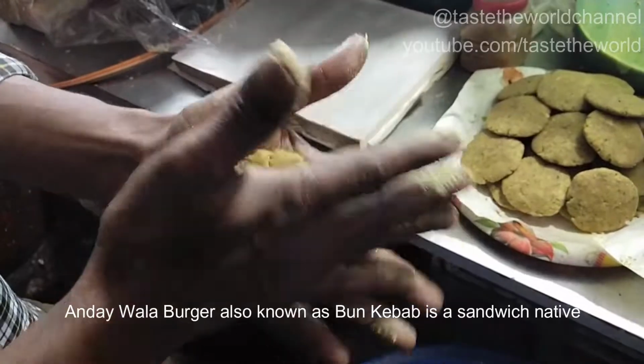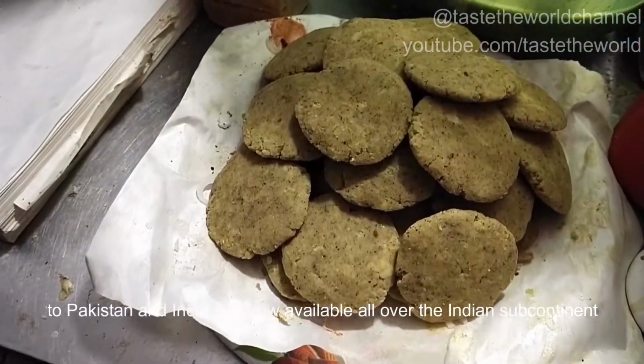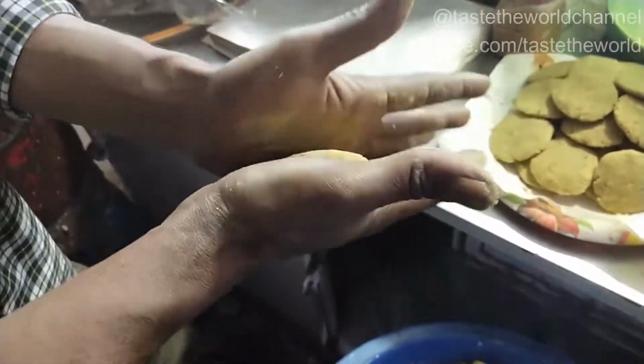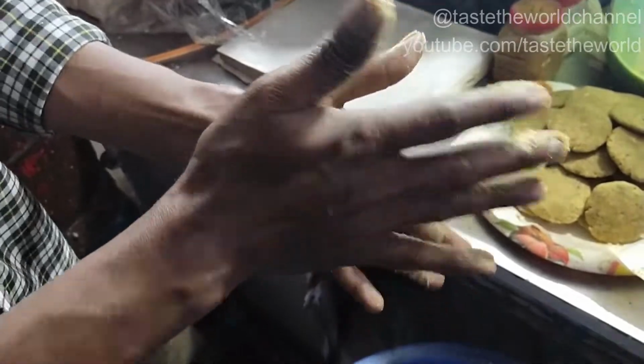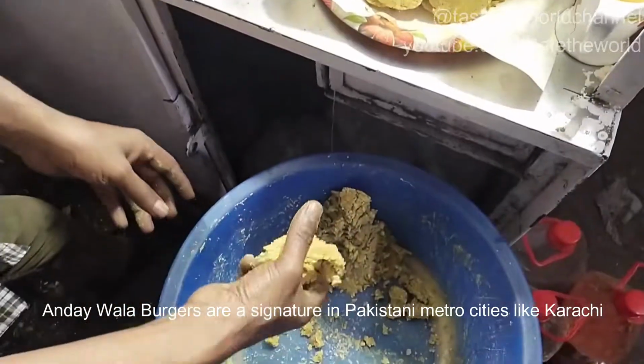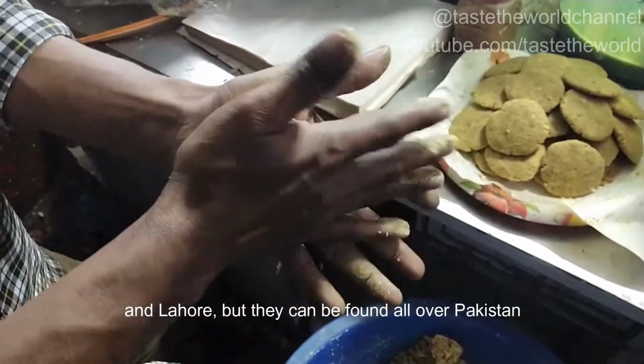Anday wala burger, also known as bun kebab, is a sandwich native to Pakistan and India, but now available all over the Indian subcontinent. Anday wala burgers are a signature in Pakistani metro cities like Karachi and Lahore, but they can be found all over Pakistan.